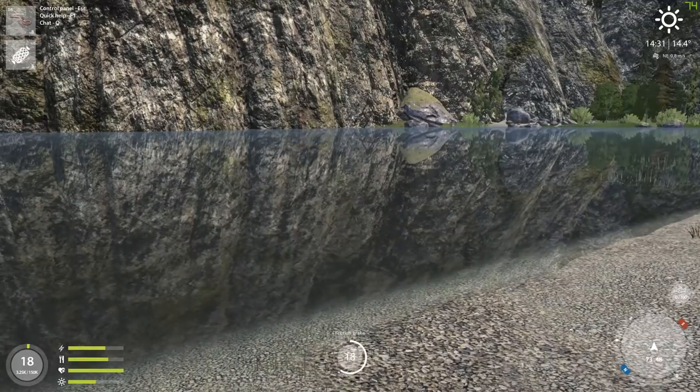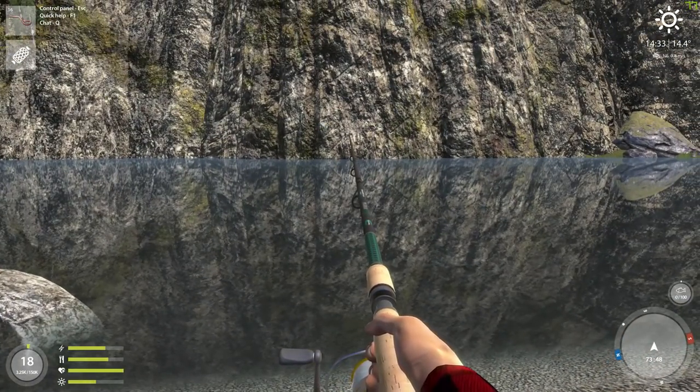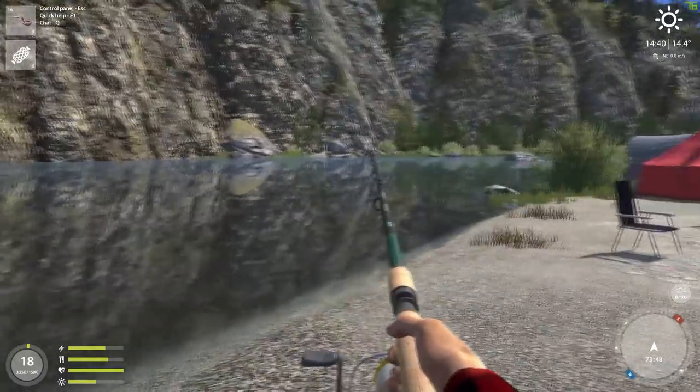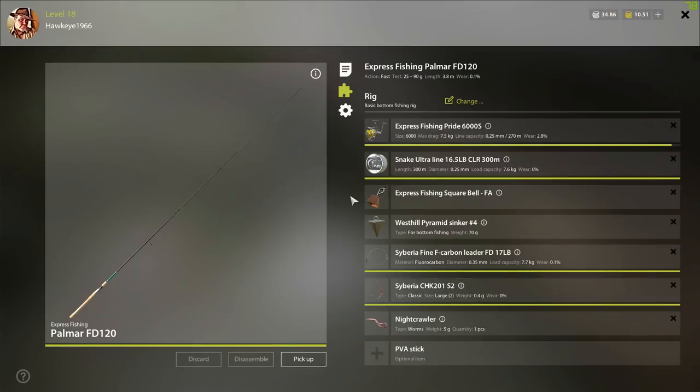Now, on my other feeder rod, this is also a Palmer 120. And I'm going to put a night crawler on this. I've got my best reel on here, my Express Fishing Pride. For this, I didn't spare any expense. I put Snake Ultraline on here. I've got 16.5 pound. That sounds heavy, but from what I understand, some of the ones I'm going after out there may get close to that, so we're going to see what we can do.